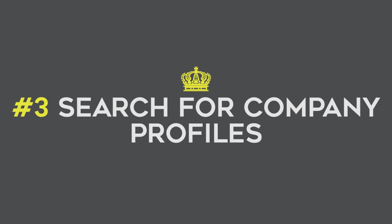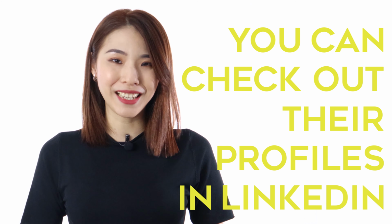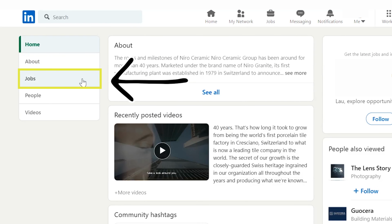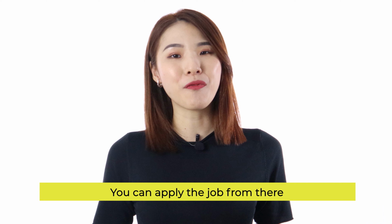Third, search for company profiles. If you are thinking of joining some of the companies that you are interested in, you can check out their profiles in LinkedIn. Search and key in the company name, click page and click jobs. Then you can find out whether they are recruiting or not. If yes, you can apply for the job from there.